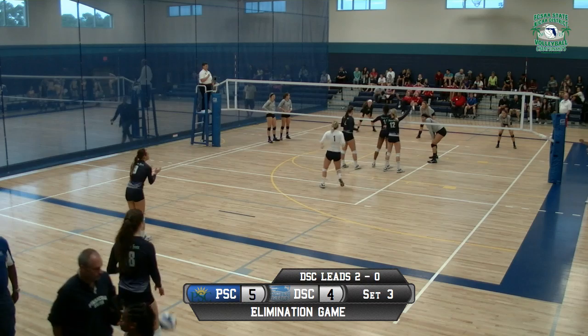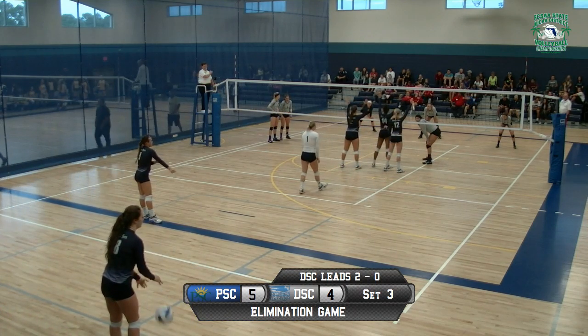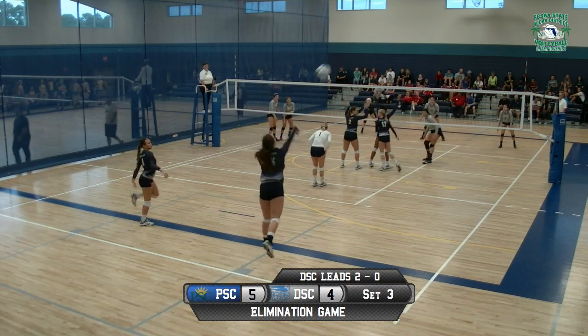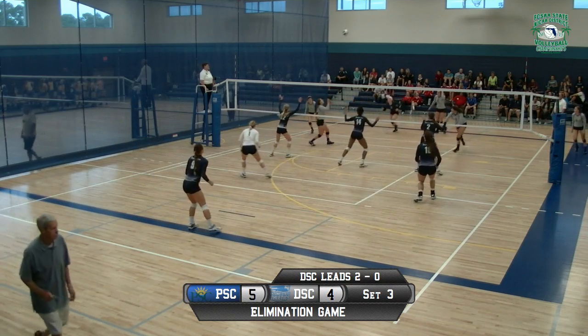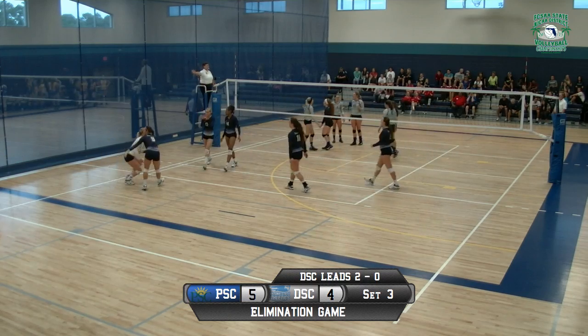Checking in now is Hannah Fromdale for Pensacola. She will be setting now, so new hands for Pensacola. And Sarah Lewis is playing right side, front row. Kotke down the line, and that ball's out, just out.